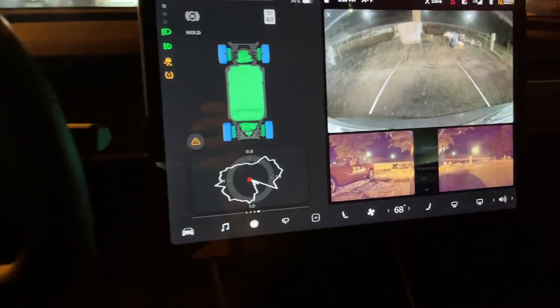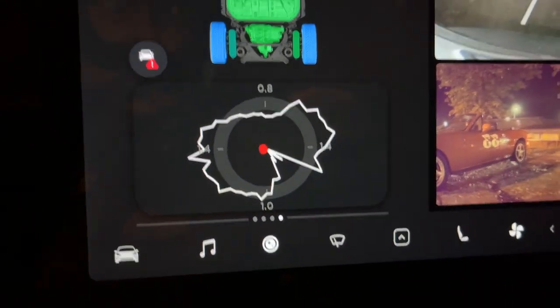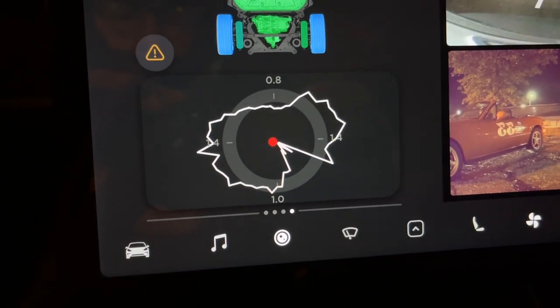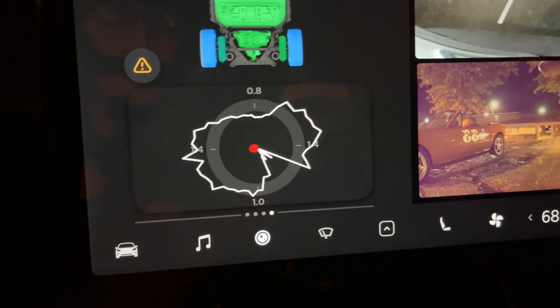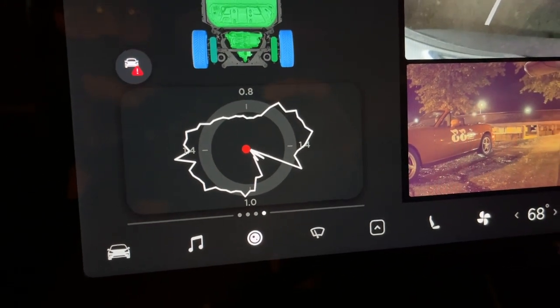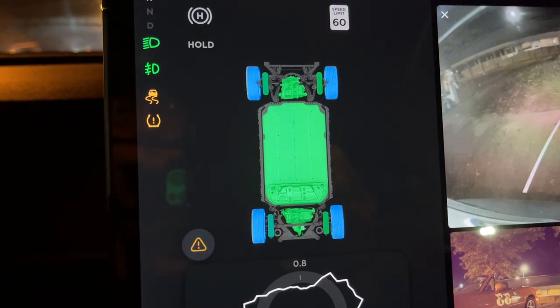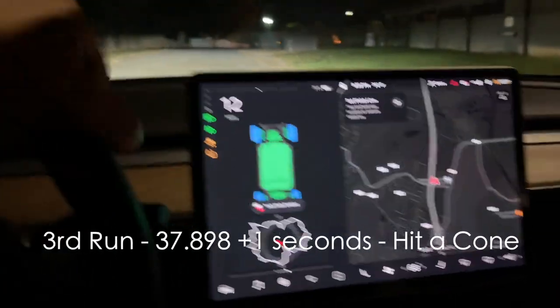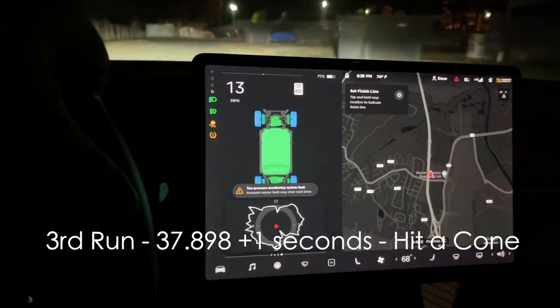So, anyway, good run. 37.6. Look at this. Holy mackerel. Over 1.4 G's lateral. That's pretty wild. All right, well, I'm going to sit here and let it cook with the track mode, cool things down. Nothing's hot. It's such a short run. That was 37.890. Running a little slow.